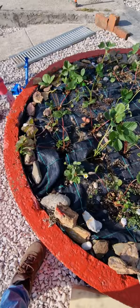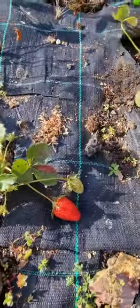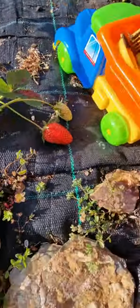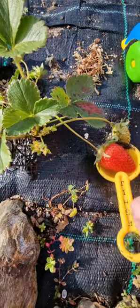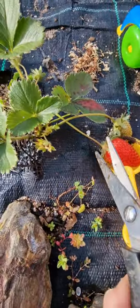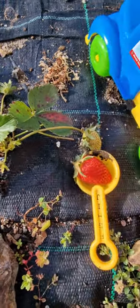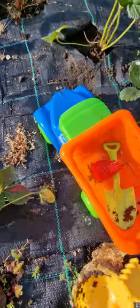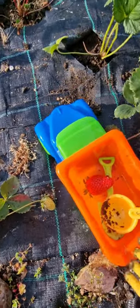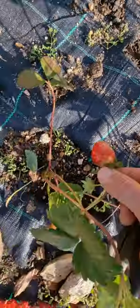And now we're gonna continue with the other vegetables. And let's get our first strawberry. Okay, there you go. Just gonna cut it right there. And there you go. Then we'll have to wash the strawberry before we eat it. And this one's still not ready, still a bit white there. So for now we got this one, then we'll taste it.